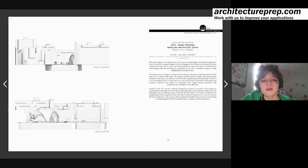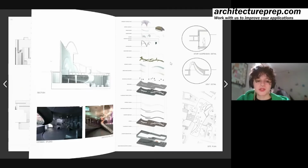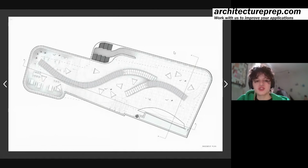And then, yeah, this one kind of breaks the mold because I didn't have any concept diagrams to show. This was my study abroad project, which again was a group project. And so this was in Barcelona, the Barcelona Architecture Center. And so again, just trying to show a mix of sections, renders, little detail drawings, and a zoom in of the plan.